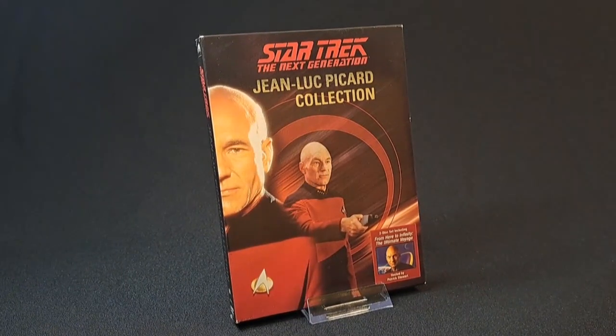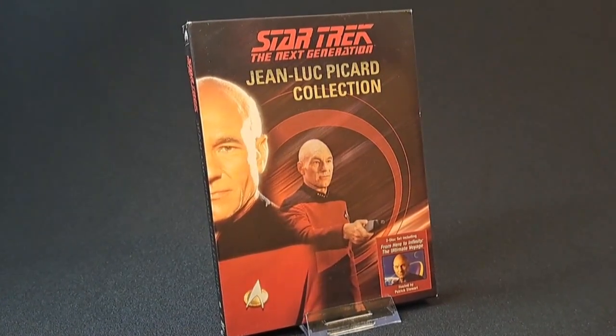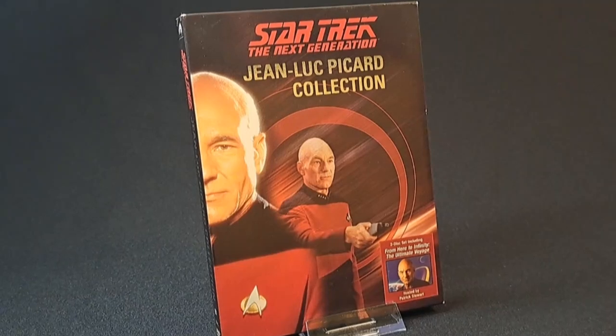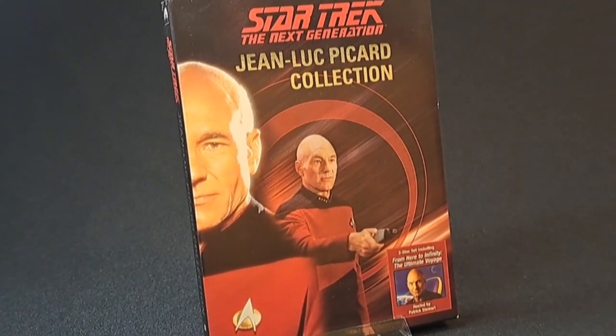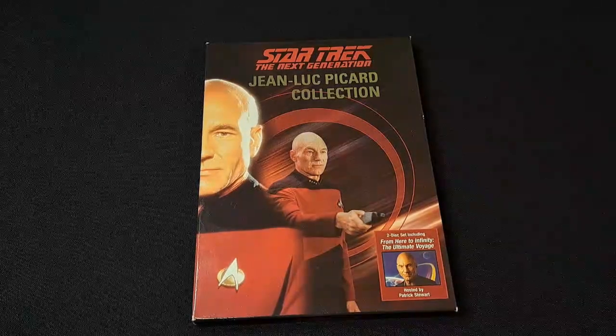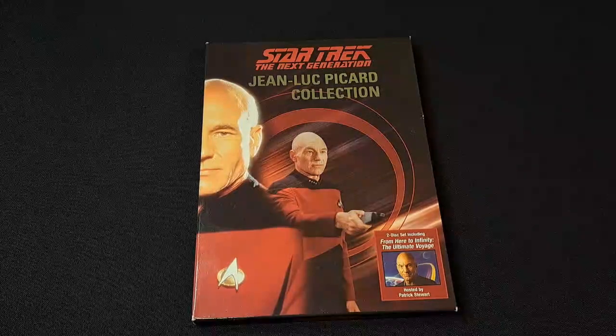Released in August 2004, this DVD collection features 7 Picard-centric episodes from Star Trek The Next Generation and a documentary narrated by Patrick Stewart about the wonders of space. Let's take a look at this small but no doubt mighty collection centered around Starfleet's most British French captain.